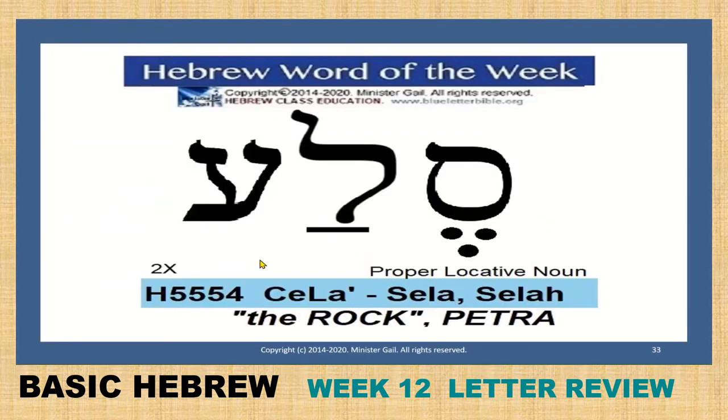So here's another word for rock. This one's only in there two times, because you can have 5, 6, 7, 8, 10 Hebrew words for one English word. So we were looking up the word rock. So this one is H5554, Selah. Or Selah in English, Selah, the rock, Petra. This is a proper locative noun, not a deity, but a location. So this is city of Peter, Petra, the rock, the city of the rock.